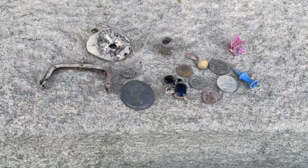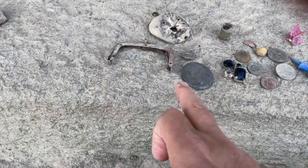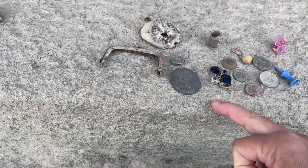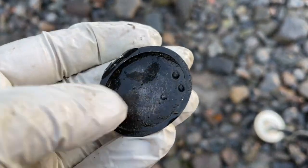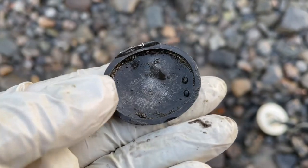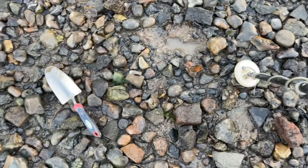Okay, so here's a little bit of a roundup with the finds of today. Apart from these two here, which were in my bag, I found those another day, maybe a week ago, a couple of weeks ago. First find of the evening looks like a pocket watch case, or part of it anyway, the lid of a pocket watch. Whoops. That's something.